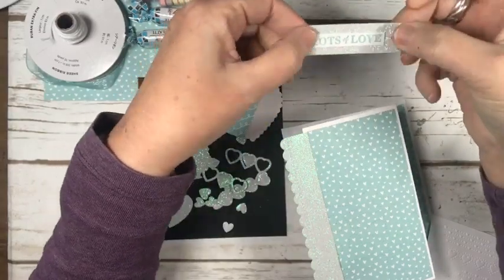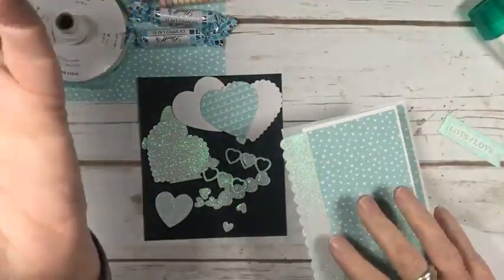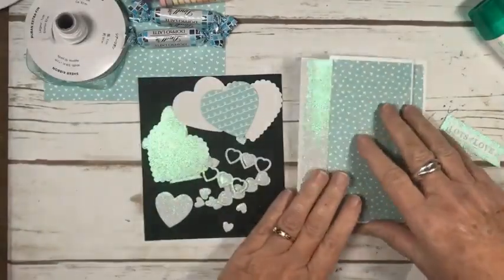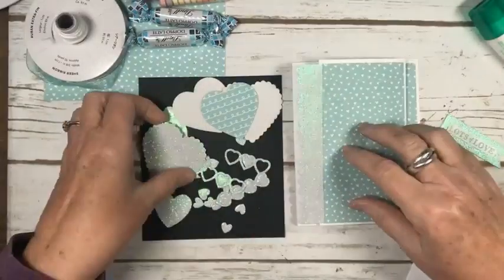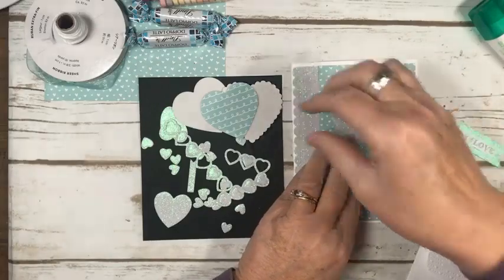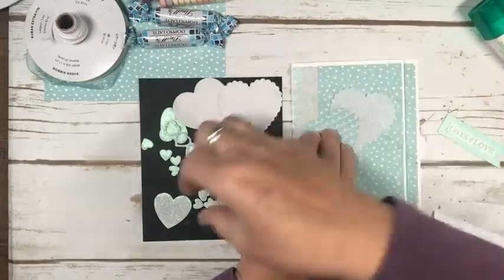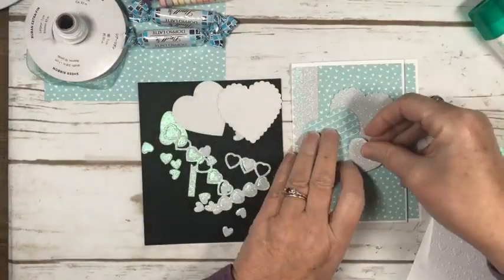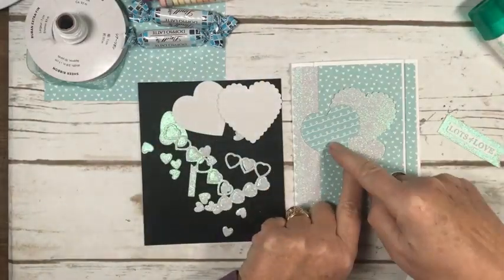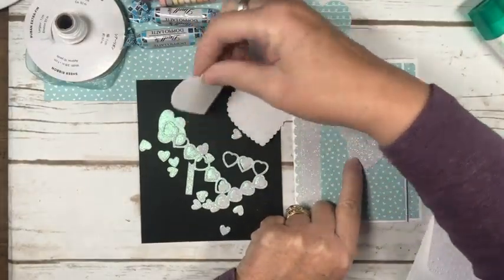All right, so there we have Lots of Love. Now you could change these to friendship cards as well, because how many love cards are you going to send, really? All right, so my idea for the front is just to layer up some of the hearts. So we have this one, and then I was going to put this one, and then maybe this one. And then I realized you can't really see that. It's too similar to this one. So that's when I decided to do one in white.